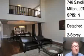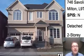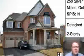And so everything just comes together really well in this home, nicely decorated. They've done the wainscoting in this one. Okay, so that's about that one. There's about 2,500 square feet. And the last one is Silver Court.